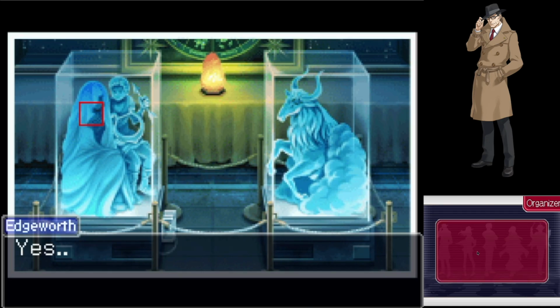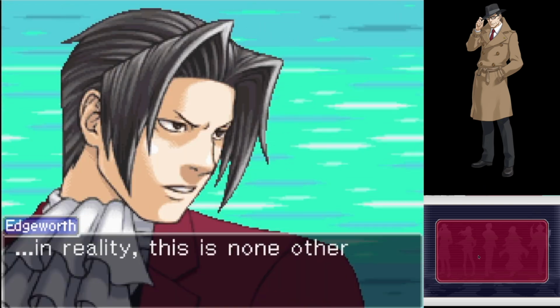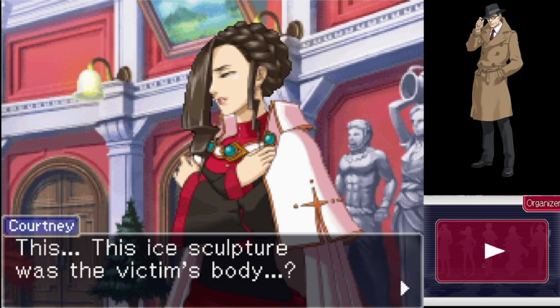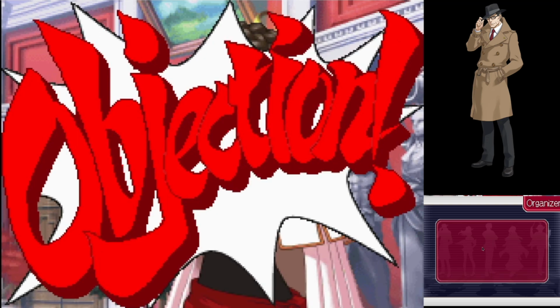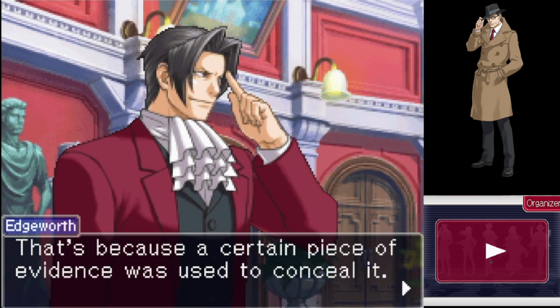The Gemini sculpture. Yes. While it may look like the Gemini sculpture at first glance, in reality this is none other than Isaac Dover himself. That is some Stephen King bullshit. This ice sculpture was the victim's body. But all I can see from this picture is an ice sculpture statue. Objection! That's because a certain piece of evidence was used to conceal it.